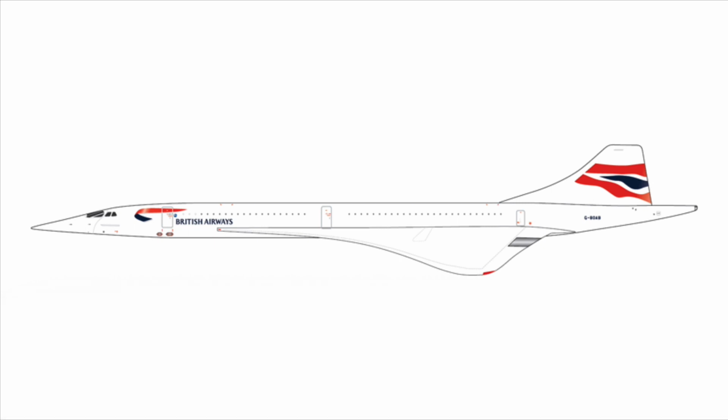Then if we move on to the second model, we have a British Airways Concorde. I'm pretty excited about this model, to be honest with you. I really hope they improved on the mold. I've seen the earlier Gemini Jets Concordes and they're alright, nothing special really, so I hope they improve the mold this time around, and if I like it enough, I'm surely gonna get one of these for my collection. Yeah, I think it's a pretty cool model, and I definitely think this one is gonna sell out.